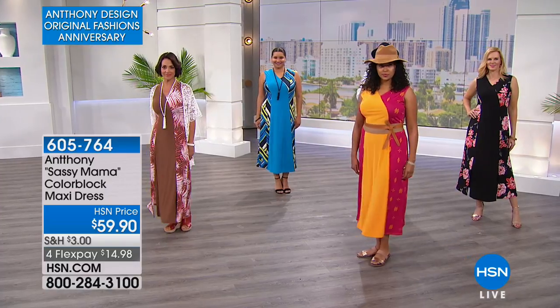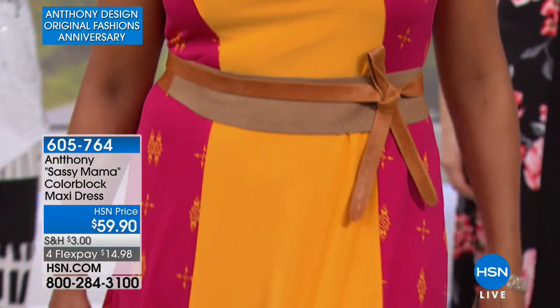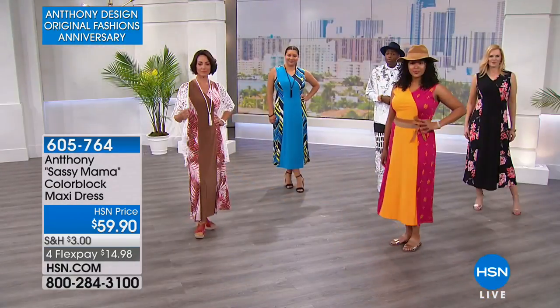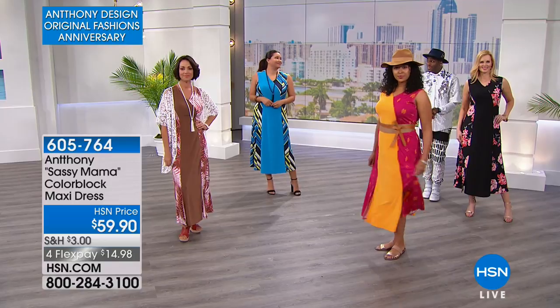Then Kenya is wearing the two-tone combination of the mango back with the fuchsia, and we did a little bit of an Aztec pattern here. This Aztec one is kind of a monotone pattern. What's great about this is the easiness with the belt. It makes it look like a two-piece when it's really a dress. Length is 54, and it's machine wash. All your fabrications are.